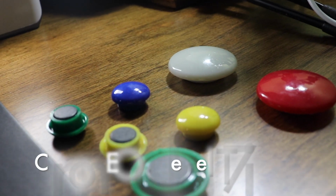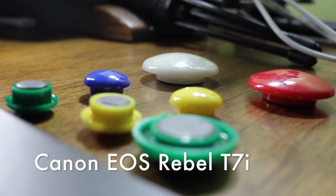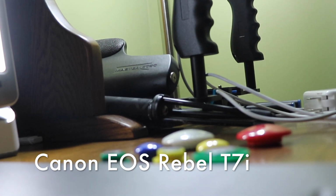If you're looking to amp up your video quality, then this is the camera you want. It comes with the 18-55mm lens. It has a great focus and a great stabilizer. It definitely focuses a lot better than the G7X. I have no problem with it focusing whatsoever.